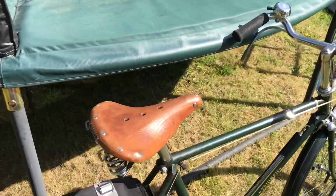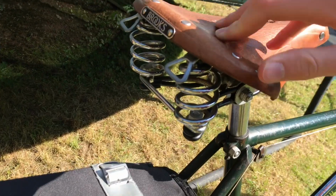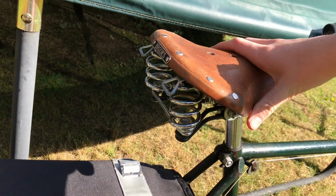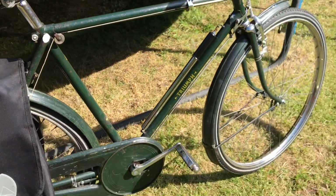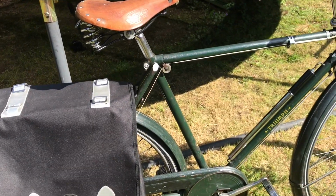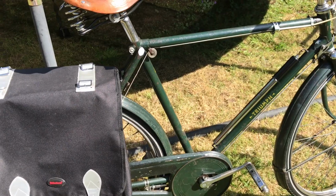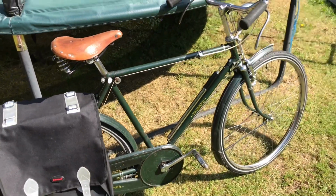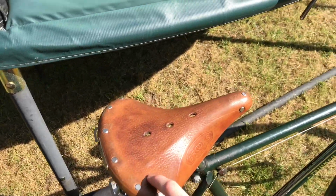Now this saddle, it's a Brooks saddle, and it's an original one with the double springs, and they're really quite hard to get hold of cheaply now. And I think this seat is worth a lot. I don't know how much, but it's going to be worth a lot. Now I got this bike, believe it or not, for 60 quid off Gumtree or something, and I can tell you that was a bargain. Old man, if you're watching this video, old owner, I think he's lost out there on some extra cash because it's probably worth hundreds. But yeah, the seat is a nice addition. I put that on when I got it, and it's really nice.